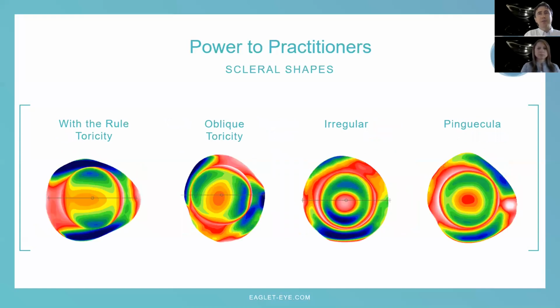If we move to the scleral shapes, and again, we go from left to right, you see that the one on the far left has with-the-rule toricity. So you see that on the horizontal meridian, it is more elevated, indicated by the red colors. And vertically, it's dipping down steeply, indicated by the dark blue colors. And if we go one image to the right, we see that this toricity now is, for this eye, oblique, it's diagonal. So the shape will have great impact on the fitting of your scleral lens. So it's really important to measure that.